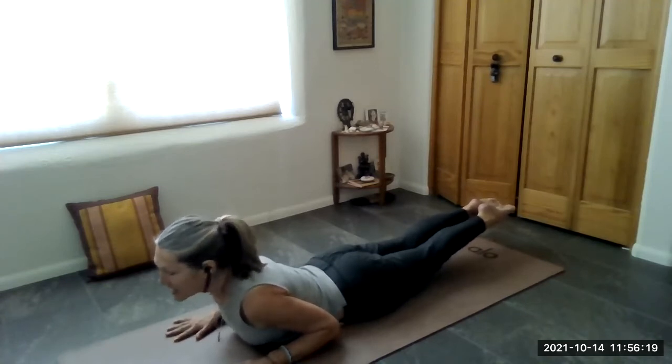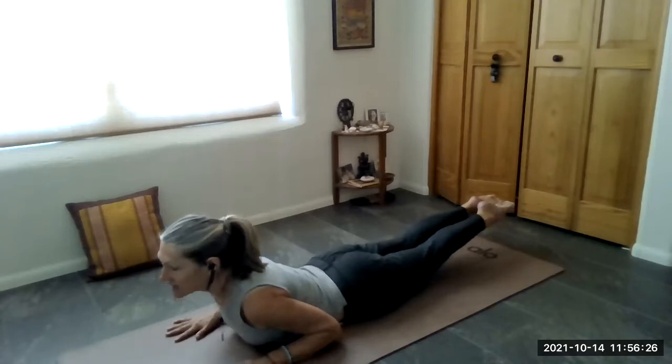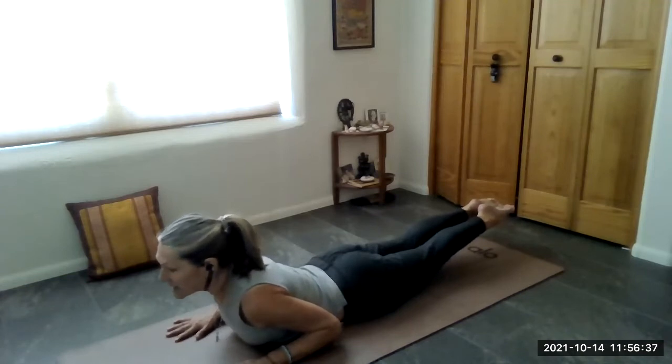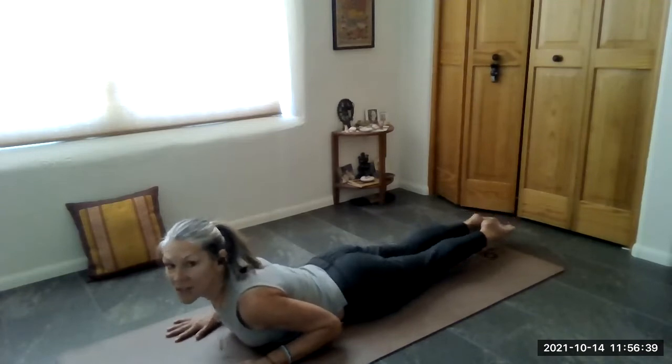And if you can see, you can feel if you're doing this along with me, the shoulders are really just taking a break here. They're taking a little bit of a rest. They're not involved in this at all. And you're still getting plenty of a back bend. And again, we're managing the back bend more into the thoracic spine. And then slowly lower down.